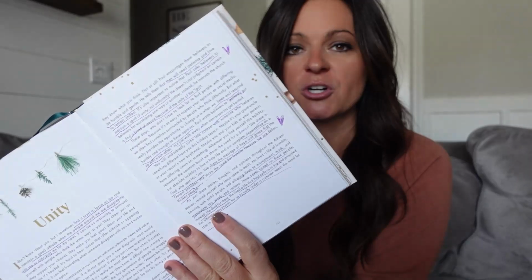This is one that I'm going to be reading myself. This is called Bring On the Merry from Candace Cameron Bure, and this is 25 Days of Great Joy for Christmas. I did this last year, but I am going to do it again. I am a highlighter, a marker, all the things. You can see all of that in there, but it talks about unity, comparison, the cross. I just love it. So this one I will be reading for myself.